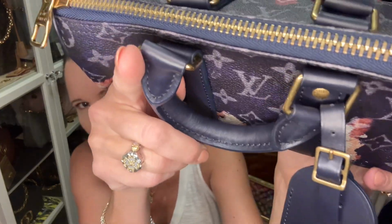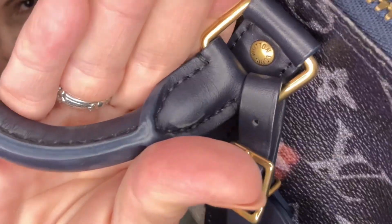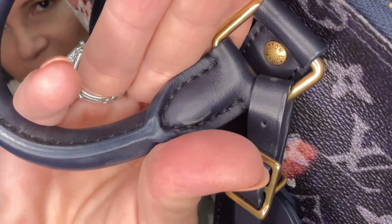So when I came across it for the price that it was, with no damage mentioned except for scratches on the hardware, and then I could see structure loss and a small little spot inside, I jumped on it. But despite the fact that it is a good deal, I am not going to be happy with the handles looking worn like they are. And I really hope you can see what I'm talking about and that it doesn't just look like shadows.